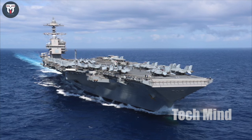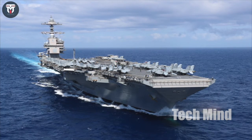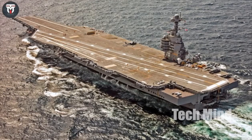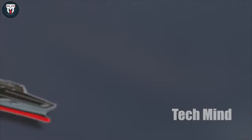The USS Gerald R. Ford is a state-of-the-art nuclear-powered aircraft carrier developed by the Newport News Shipbuilding Division of Huntington Ingalls Industries for the U.S. Navy under the CVN-21 aircraft carrier program. The carrier was delivered to the U.S. Navy in May 2017 and became operational in July of that same year.